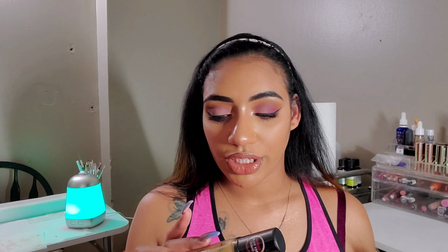Okay, so the next thing that I got is from LA Girl as well. This is their Pro Color Foundation Mixing Pigment. Basically, this is so you could customize your foundations. I have mine in the shade yellow because I feel like my undertone is leaning a bit more yellow. So basically, if you get a foundation that is too light or too dark or a little bit off, you can add this to get it a bit closer to your perfect match.